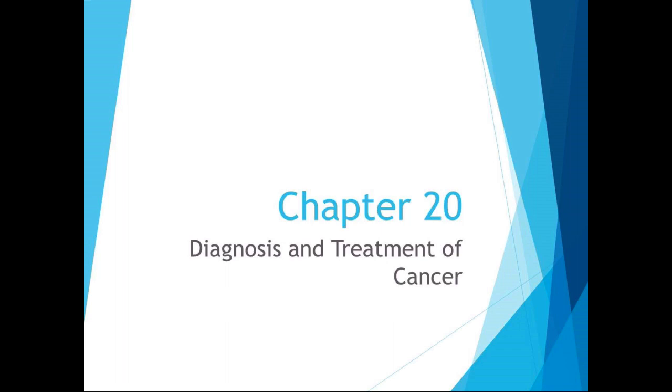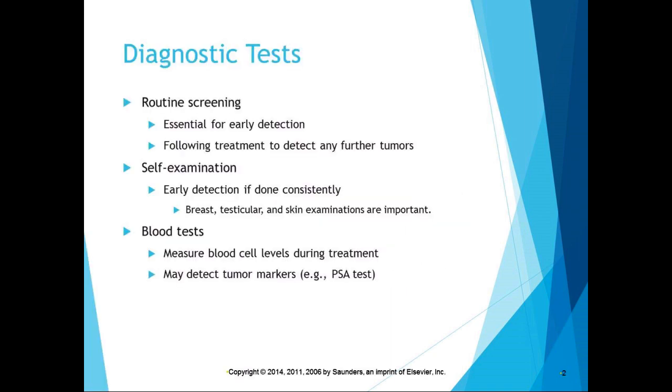Okay, so the diagnosis and treatment of cancer. And then in the last section, we're going to talk about more specifically physical therapy related to cancer. So diagnostic tests, of course, there's routine screening for early detection.